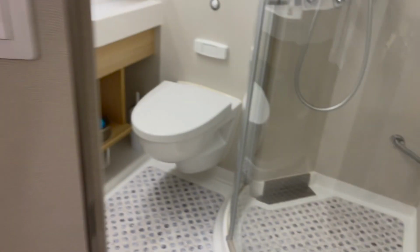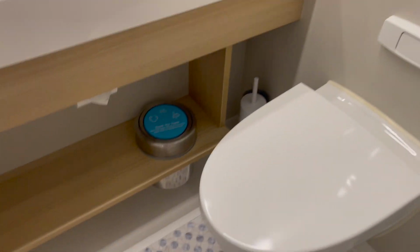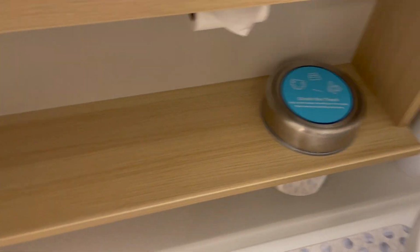In here, you've got your bathroom. You've got your big shower. You've got all your shower gels and shampoo and everything in there included. You've got your toilet, your little bin down there, shelf space, towels.